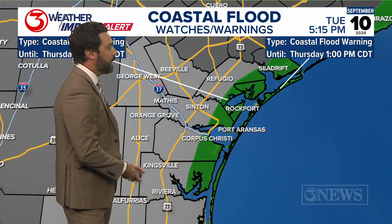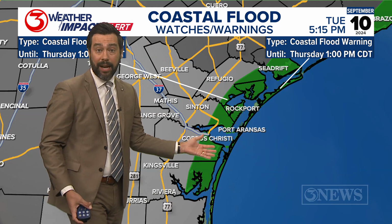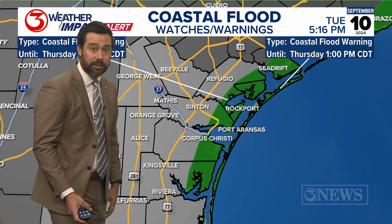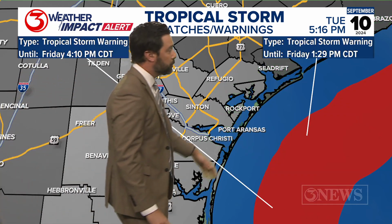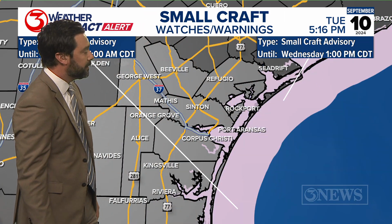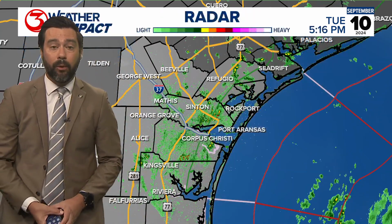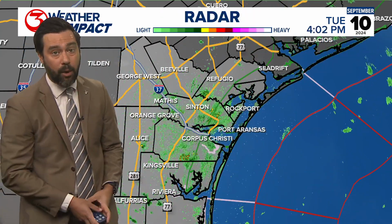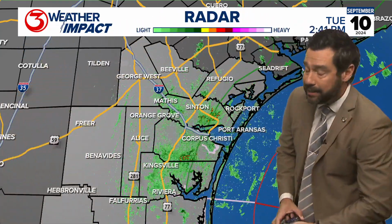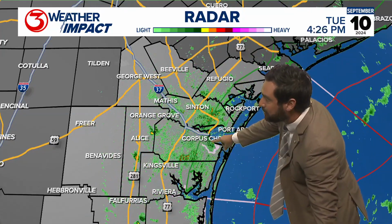Air quality is good. We've got the coastal flood warnings for that possibility of higher than normal tides, some light surge working in. We've also got tropical storm warnings for offshore waters. That's not going to be affecting us on land. Small craft advisories are in place for nearshore Gulf of Mexico waters and area bays. Again, shower activity, that's the stuff that just worked over the studio.